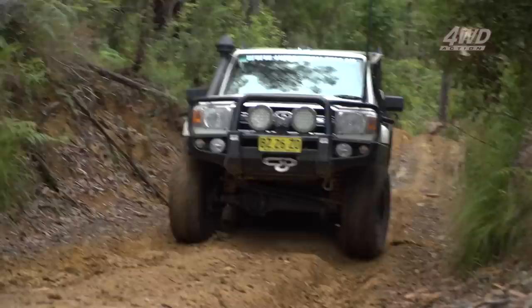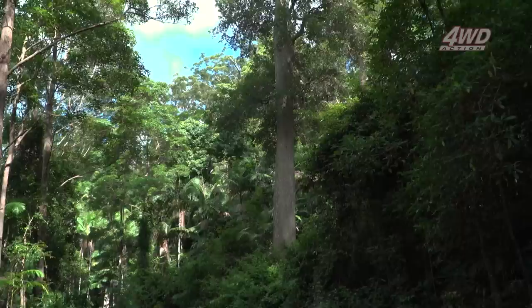Sounds pretty angry. Well, that's slippery as the last truck up, let me tell you. Pretty soon we've arrived in a section of rainforest, and it's just beautiful through here.